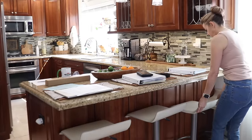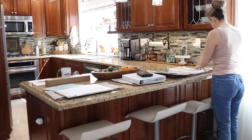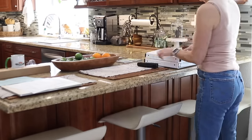We have bills due at the first of the month, and I had some paperwork to take care of, so I have a little bit to tidy up and put away. The mail gets dropped on the counter when we come into the house, so it just made sense for us to keep all of the paperwork in the kitchen so that it's easy to put away.